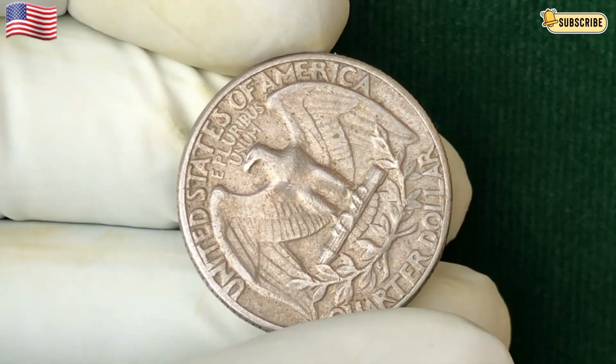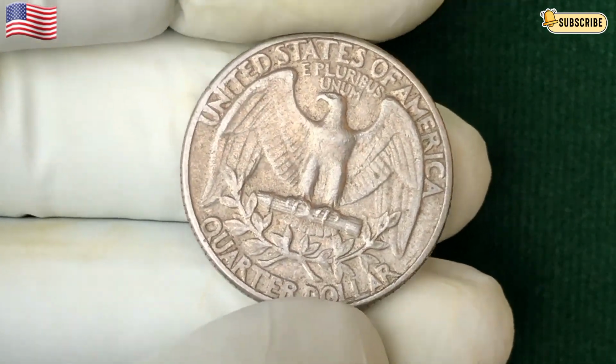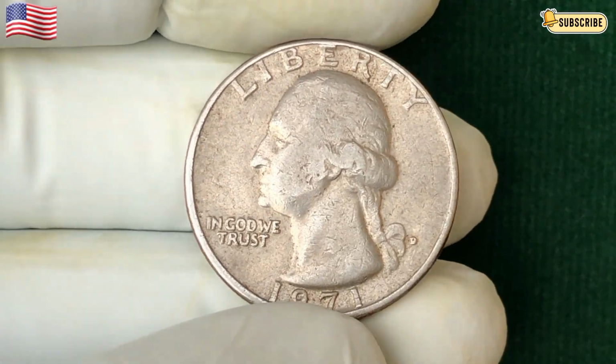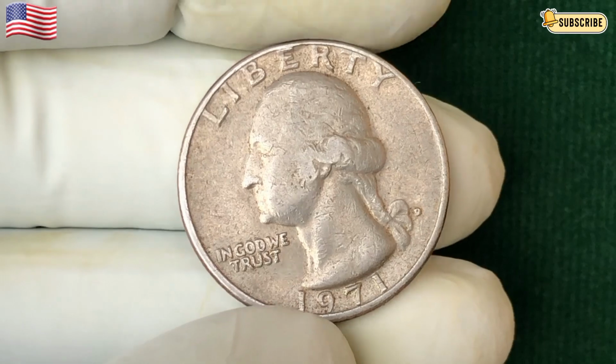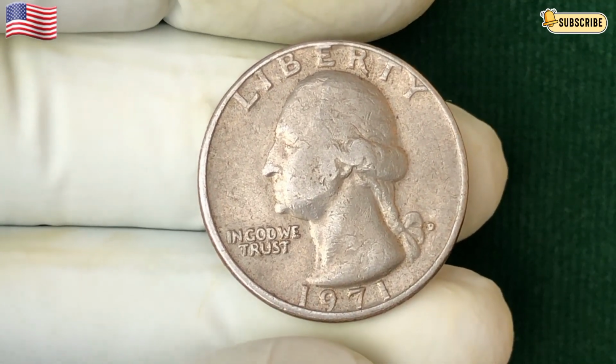Let's get started. Now, you may be wondering, what makes the 1971 quarter dollar so special? After all, the quarter is one of the most common coins in circulation. But there's a lot more to this coin than meets the eye. First, let's take a look at its design and the history behind it.